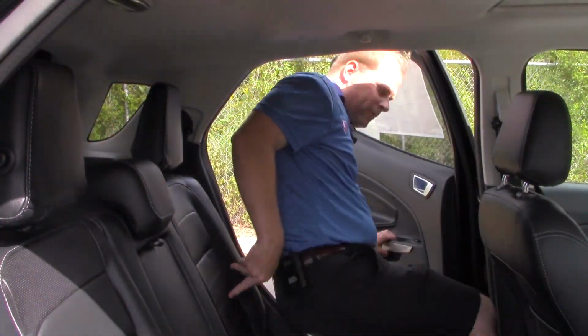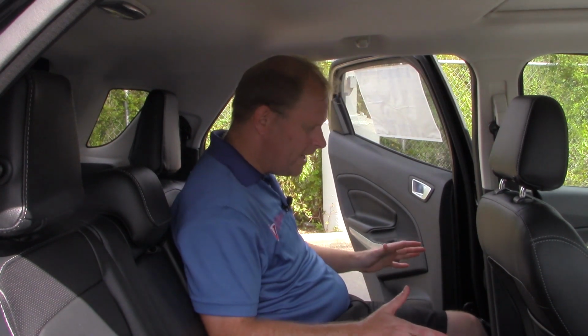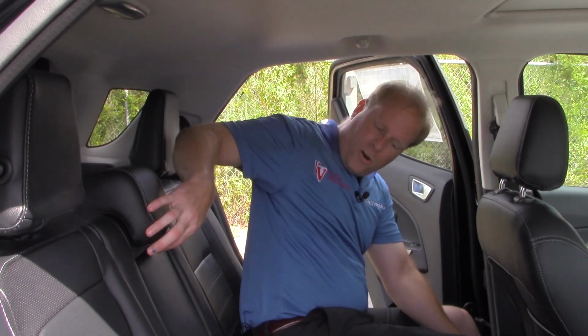And here in the back seat, of course, being a subcompact SUV, it's easy to get in and out of. It's a reasonable amount of space, not a ton, but enough for your passengers to be comfortable back here. You do have an armrest with some cup holders in it right here in the center.